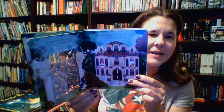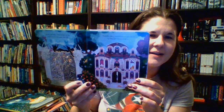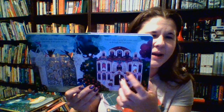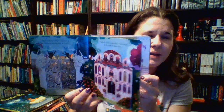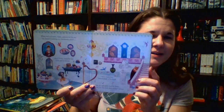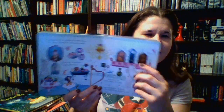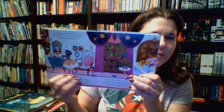So when you open it, you're on the outside of the palace and then you can be on the inside. And the holes kind of work together. There's a hole right here and there's holes in the windows. But then when you open it, you can see what was on the inside. Oh, and this is neat. There's a hole right here, and it makes his portrait on the wall over here.